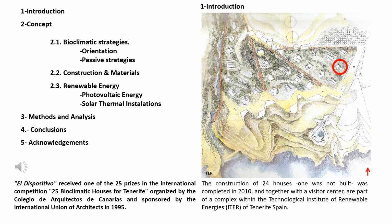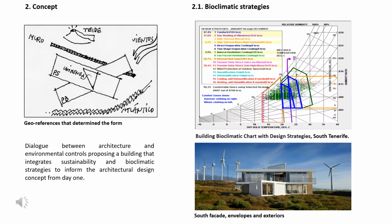El dispositivo habitable, as we called it in Spanish, received one of 25 prizes in the international competition with 25 bioclimatic houses for Tenerife. The construction of these 24 houses, one was not built, was completed in 2010 and together with the visitor center are part of the complex within the Technological Institute of Renewable Energies, ITER, in Tenerife, Spain.